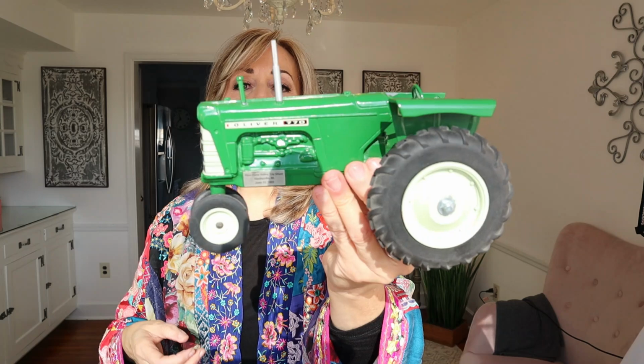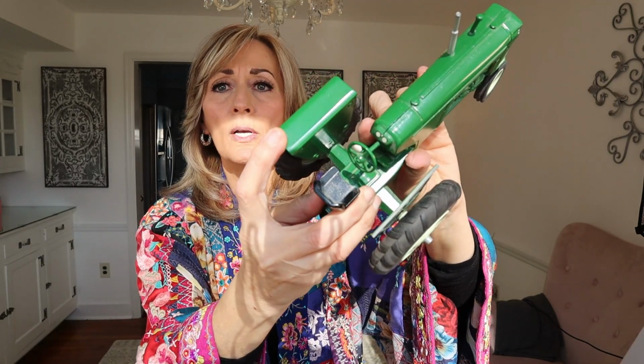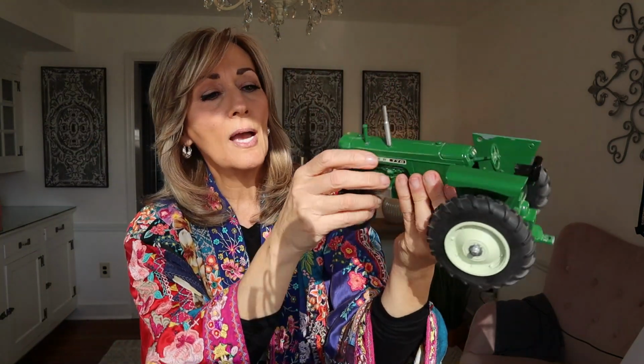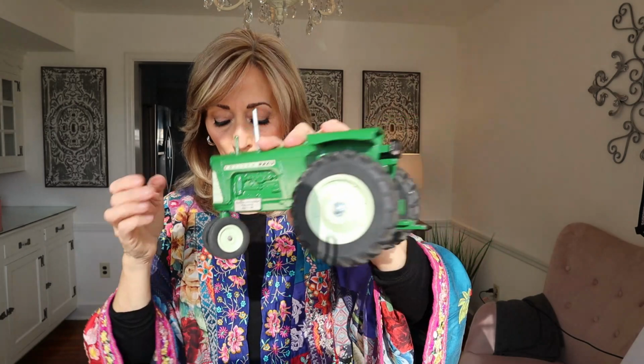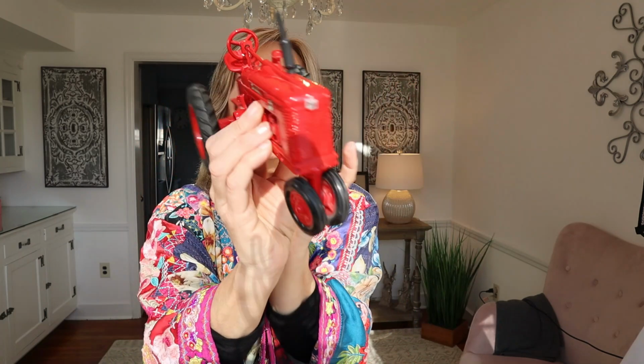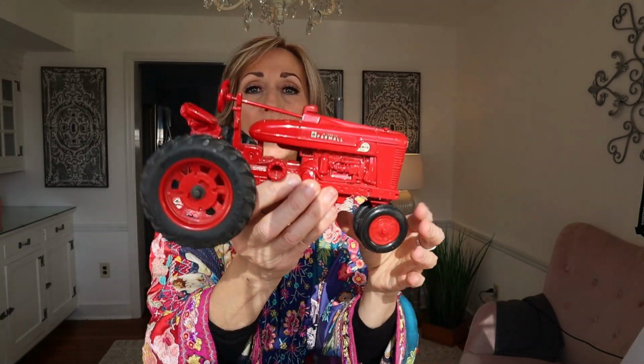Number 2 is 770 Oliver. This one is missing a little bit of a piece up top. You can see this side, I'm going to call it a wheel cover, and this one on this side is missing. And this one actually has a sticker on it that it was in a toy show. Blue River Valley Toy Show, Shelby, Indiana, June 2nd, 1994. So I got that one. Next up is another red one, and this is Farmall. I don't know if Farmall is the name of it. McCormick Farmall, MTA. So I picked up this one.